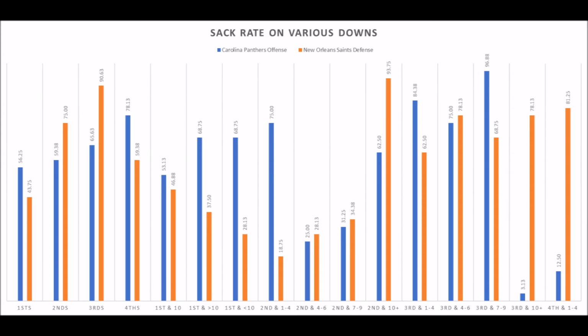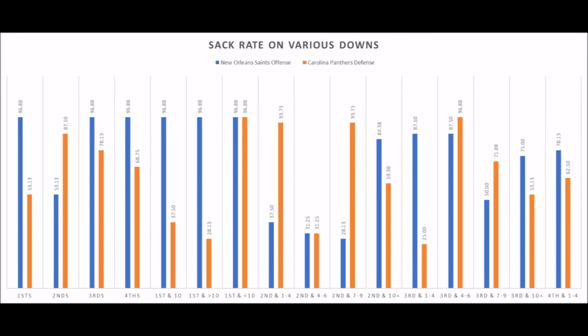Then, of course, you get to the sack rate for the Saints versus Panthers. In this particular area, the Saints are favored on first and third down. So I think the Saints will probably do a good job in terms of preventing sacks in those particular downs and distances. Then we get to interception ratio between the Panthers offense and the Saints defense.